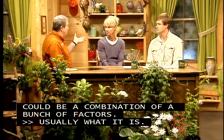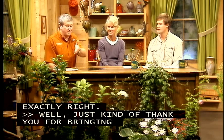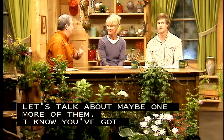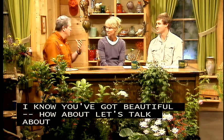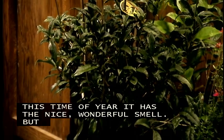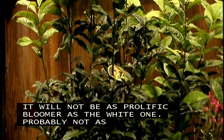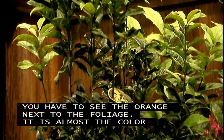Well, thank you for bringing all these plants. They're beautiful. Love it. And let's talk about maybe one more of them. I know you've got some beautiful ones. Let's talk about this orange flowering fragrant tea olive. I love tea olives. That's one of my favorite plants because this time of year you have that nice, wonderful smell. But this is an orange flower. And it's not going to be as prolific a bloomer as the white one. Probably it's not as fragrant either, but you have to see the orange next to that green foliage. It's almost the color of your shirt, so it's just real pretty and different. And they're a little bit slower growing.